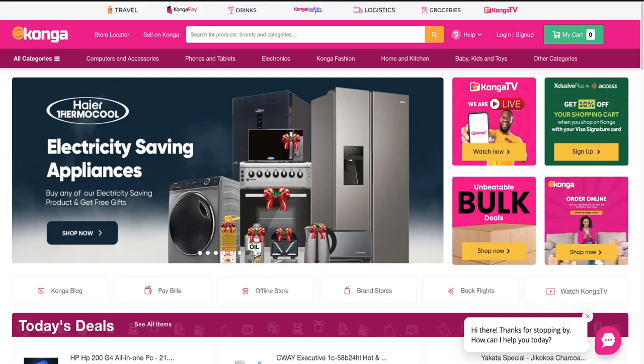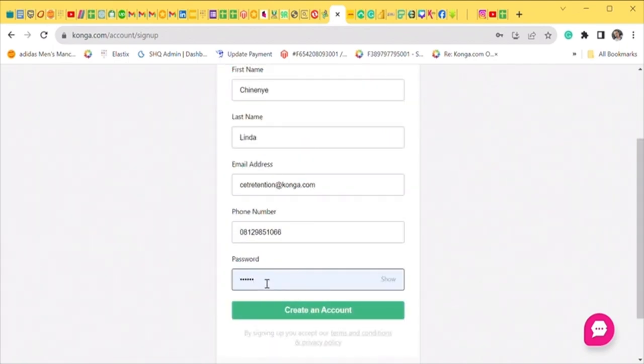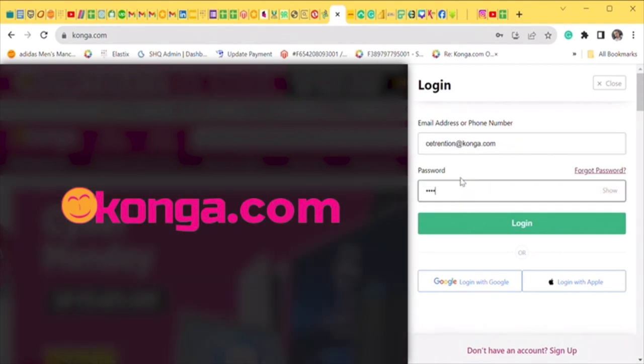Here are a few tips on how to place an order or shop smart on Konga.com. Step 1. Browse the Konga website. Step 2. If you have an account on Konga, click on Login, then input your email address and password and click on login. Step 3. If you don't have an account on Konga.com, then click on don't have an account. Sign up. Input your first name, last name, email address, phone number, and password of your choice, then click on create an account. Input the verification code sent to your phone number, then click on submit. Step 4. Once you have created your account, input your email address and your password and click on login.